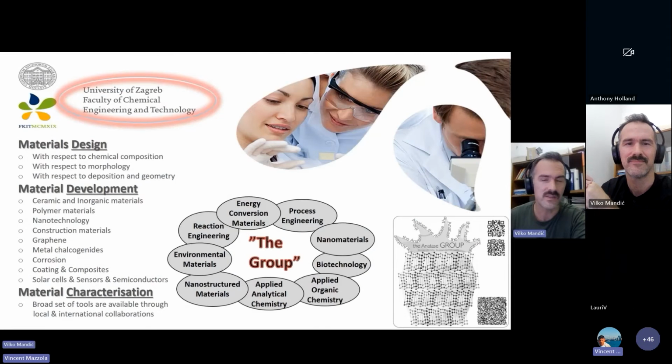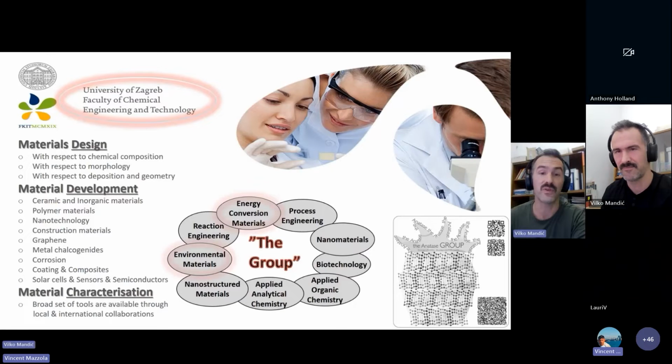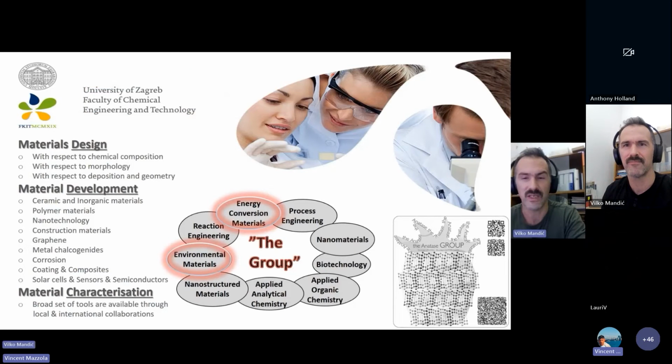What else does the group do? I'm going to just wrap it up: we're dealing with a broad range of nanomaterials. Some of the nanomaterials are applicable for environmental materials and for energy conversion. And this is maybe the main agenda of what we think is going to bring us new projects and money and fame and everything else.